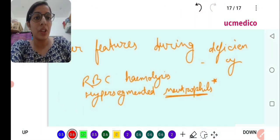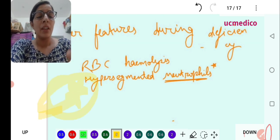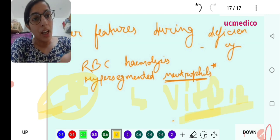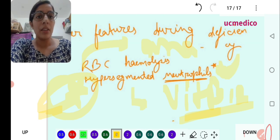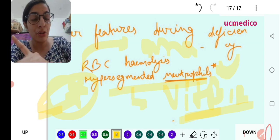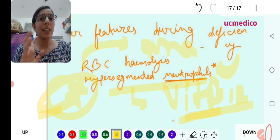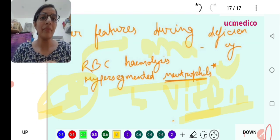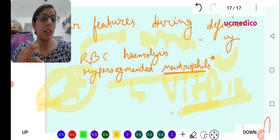The other features of vitamin E deficiency are RBC hemolysis and hypersegmented neutrophils. Important thing: hypersegmented neutrophils are also seen in vitamin B12 deficiency, right? RBC hemolysis causes anemia, but iron deficiency anemia is different. Vitamin B12 causes macrocytic anemia with hypersegmented neutrophils. In vitamin B12 deficiency there is also neurological degeneration, and in vitamin E there is also neural degeneration. So both can come as the same clinical scenario. You have to exclude: is it vitamin E or is it vitamin B12 deficiency?